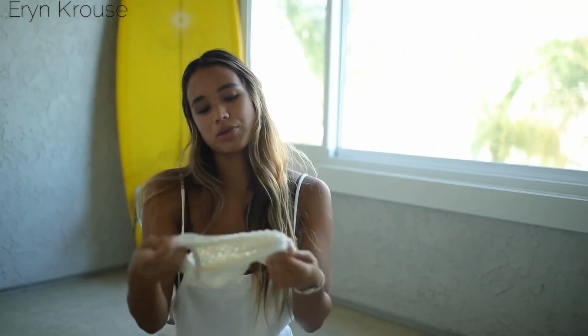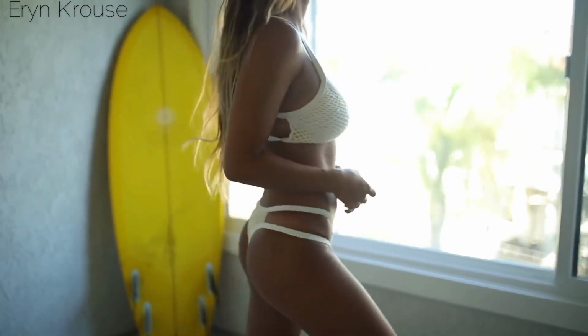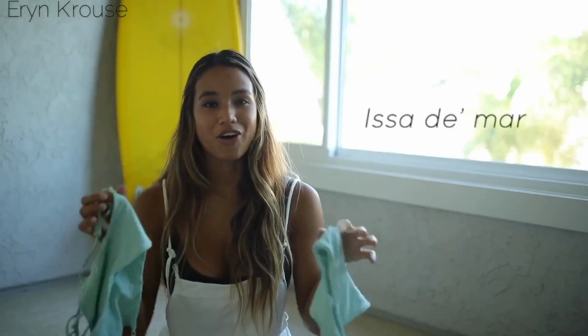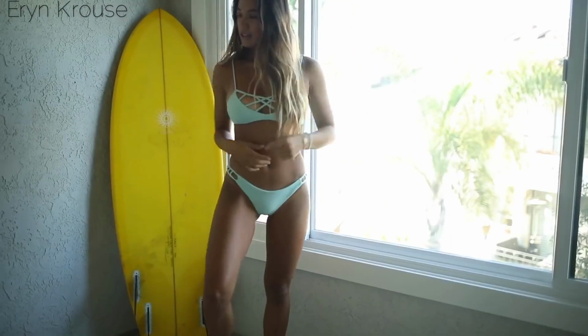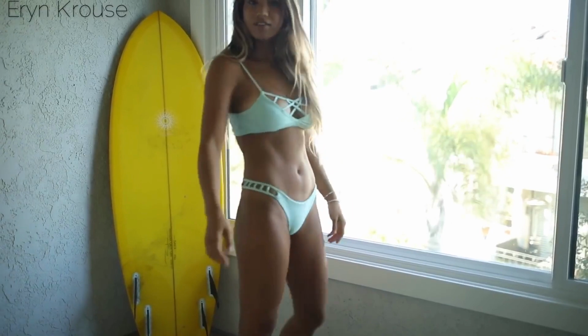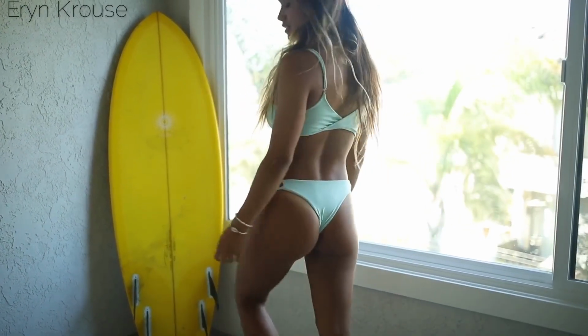And then these are the matching bottoms. It's a really pretty crochet detail. And here they are. All right, so next from Issa Damar. This is a really pretty set with some cutout detail, it looks like. But this is kind of like a seafoam color and fits right like a bra style.